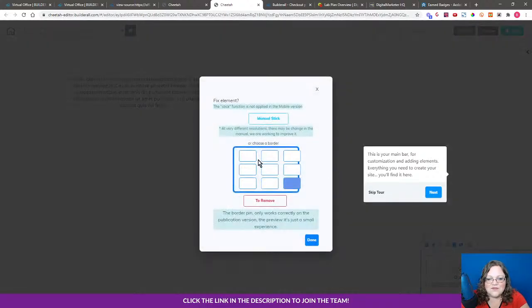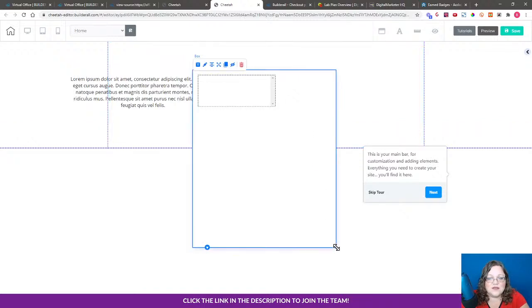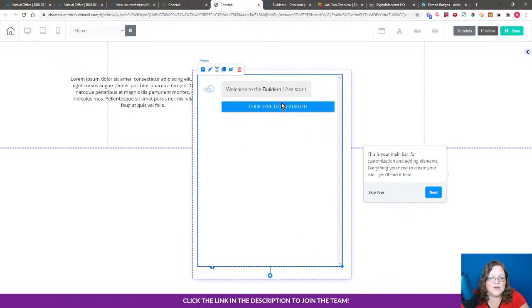So it really definitely looks like you have this professional chatbot, which it definitely is. It's an amazing chatbot. So it walks them through.